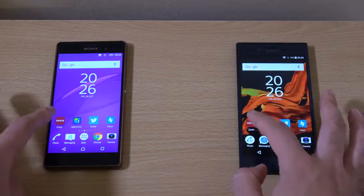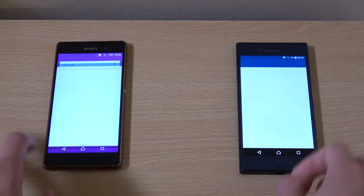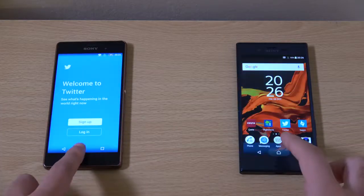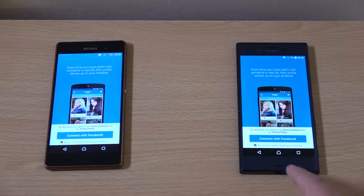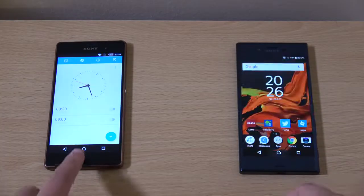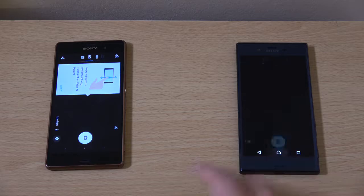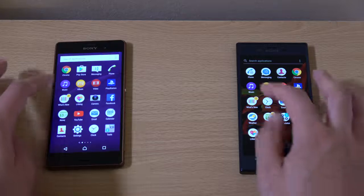And we're running the latest Qualcomm Snapdragon 820 in the XZ, and it certainly does show. Obviously, the Snapdragon 801 was a 32-bit processor, but it's still remarkably good even today in terms of the responsiveness. Not too far behind when it comes to the camera as well. And what else do we have? Some inbuilt apps.